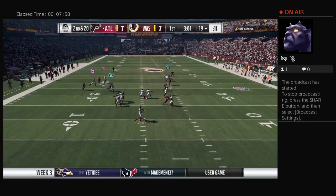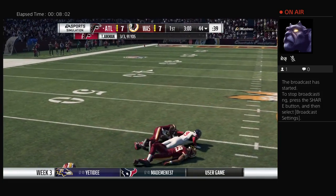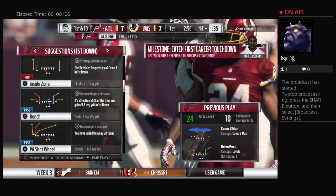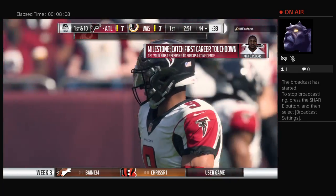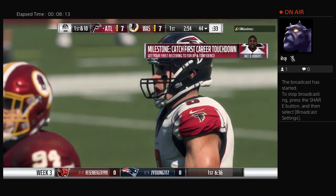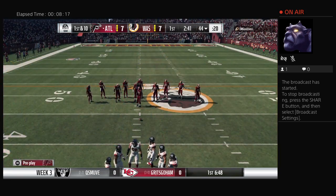From the shotgun, he'll look to throw. Got a man over the middle, and it's complete. And he's brought down after a good gain. That one goes for 24 yards. That's what I'm talking about. Nice hit, boy. Fresh set of downs here.